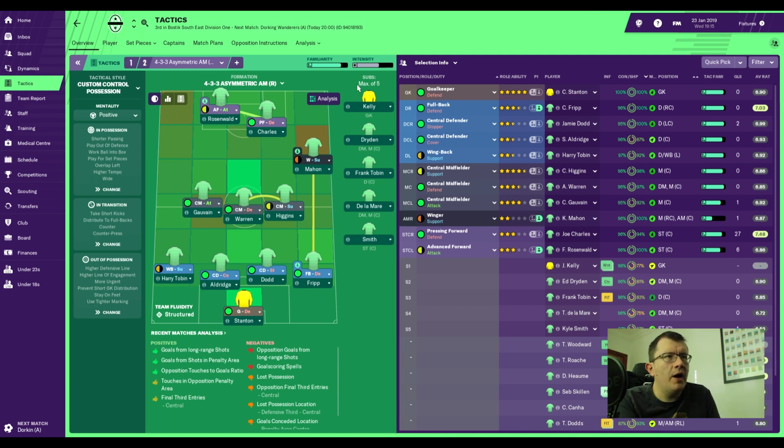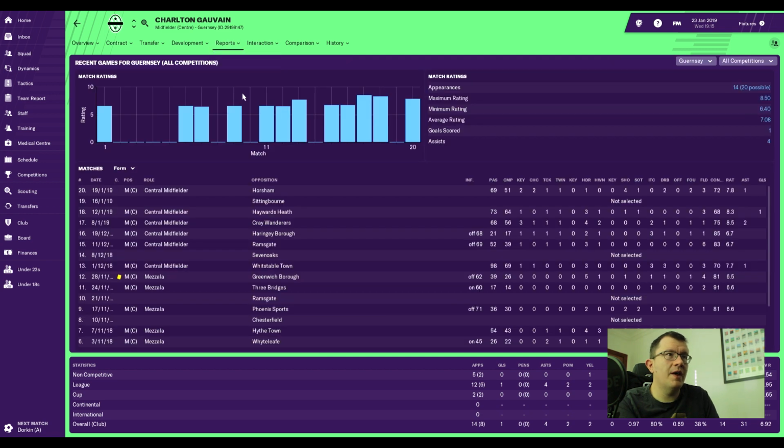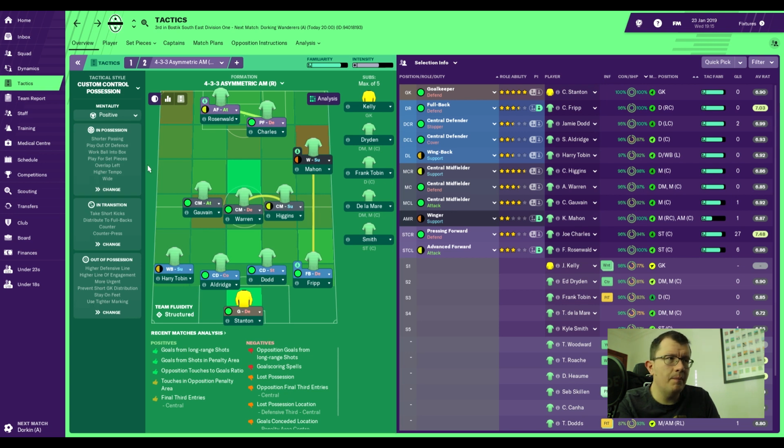My favourite win out of all of this is actually Charlton Gauvin. The last few games, if we look at his form, he was very average, 6.6s and whatnot. The last 3 games, 8.5, and then almost 8s and 7s. Amazing. 8.3 and 7.8. Earlier on in the season he was nowhere. But just letting him play in his attacking central midfield role has done amazingly well for us. Just looking altogether solid now.